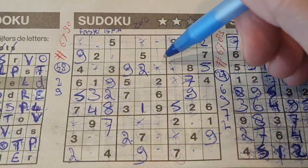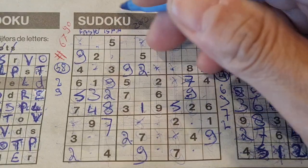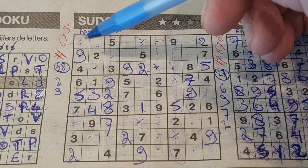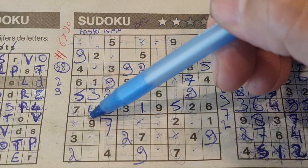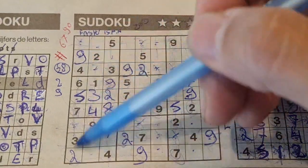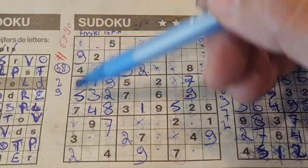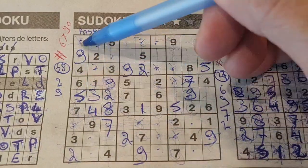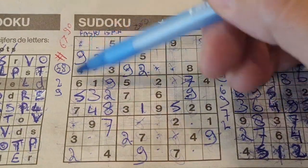I cannot continue with the 7 now. Need to wait. 8 and 1. 2 missing numbers in the first column. 1 is missing, the 2, the 3, the 4, the 5, the 6, the 7, and 8 is missing. 1 and 8, 1 and 8.